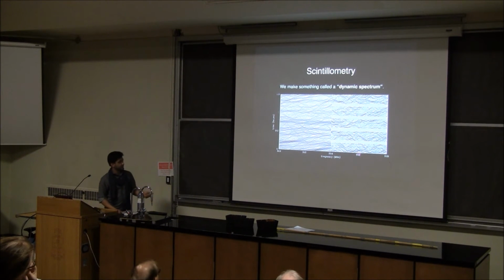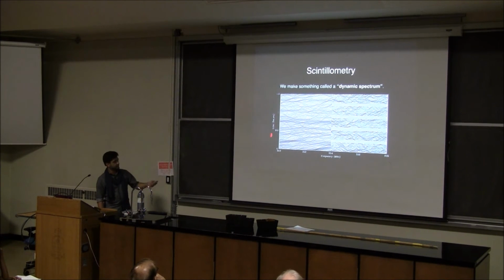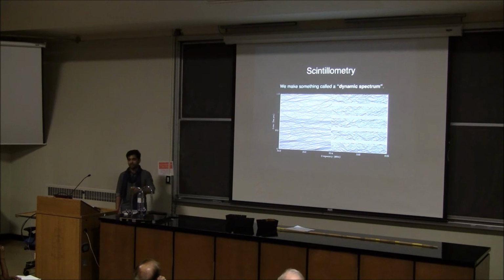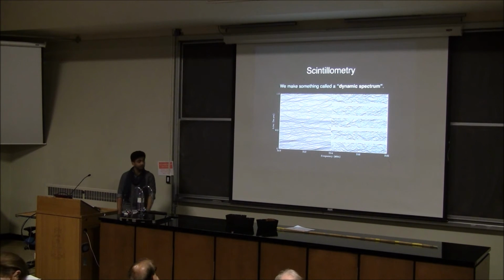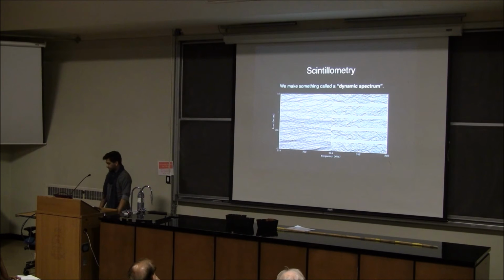This is a simulated spectrum. This is the observed spectrum. And this is in time. So they observed the pulsar for about 1.5 hours. This is spectroscopy. They just looked at different frequencies, different colors of light. And it forms this awesome pattern. You know, it's bright here, it's weak there. And it forms this wavy pattern like you would see in a swimming pool.